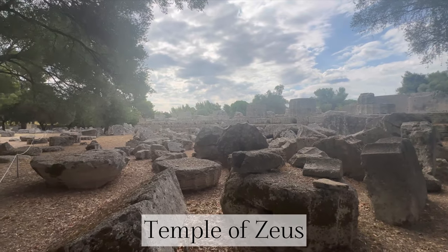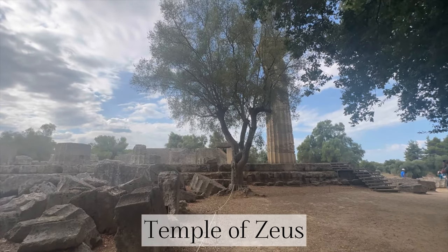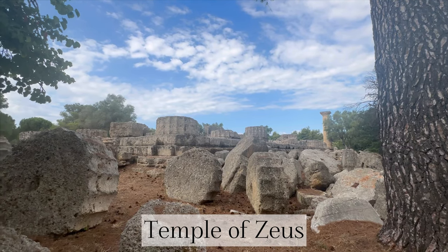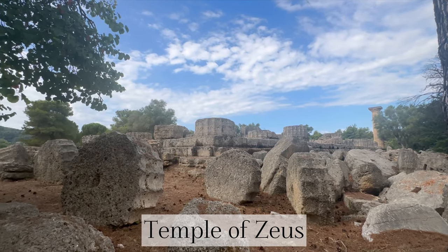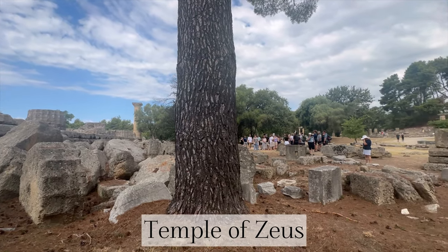This temple is dedicated to the Greek god Zeus. Zeus is the god of sky and thunder in ancient Greek religion, who rules as king of the gods on Mount Olympus. This temple was built in the second quarter of the 5th century BC.